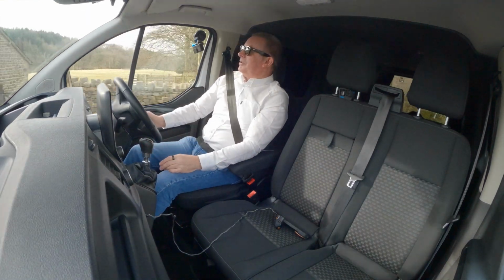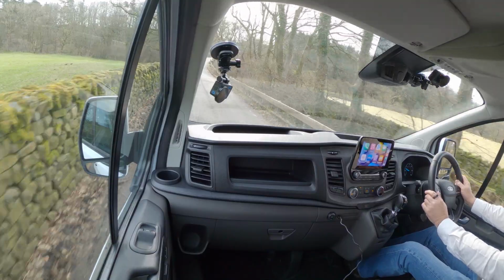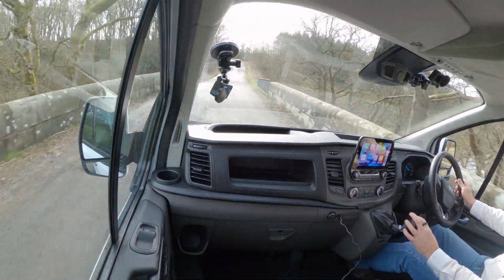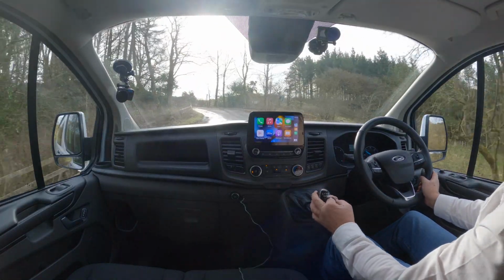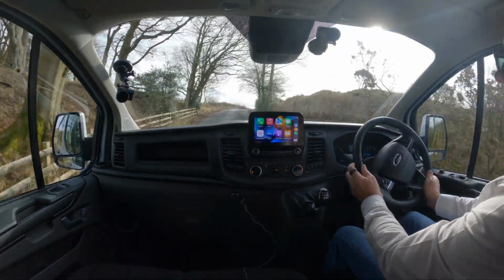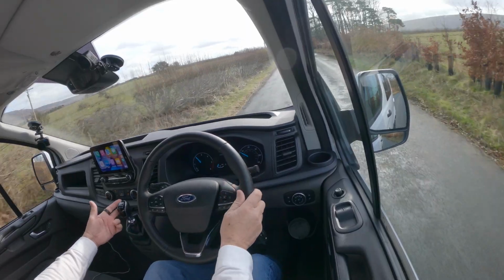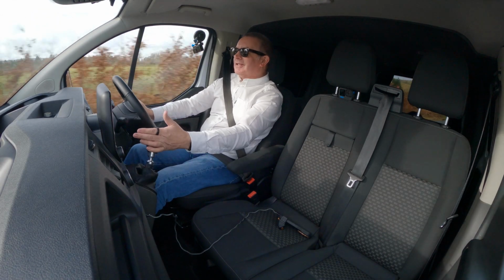I bet he was at Woodstock. Great engine, loads of torque. Just thudding up this hill. Ford gearbox, absolutely silky smooth.